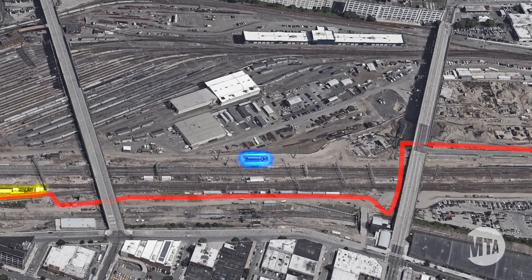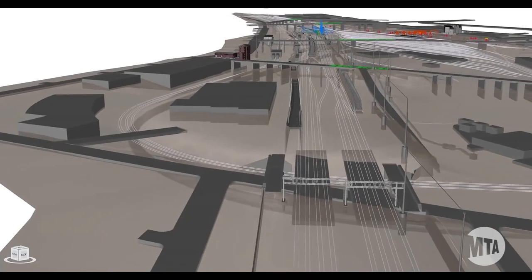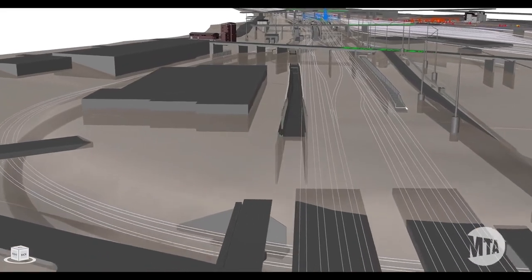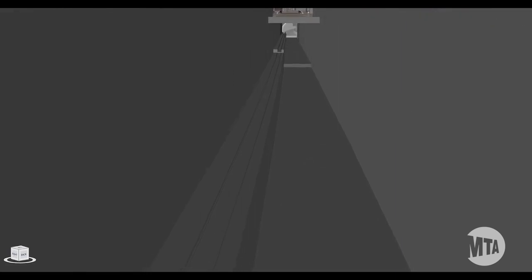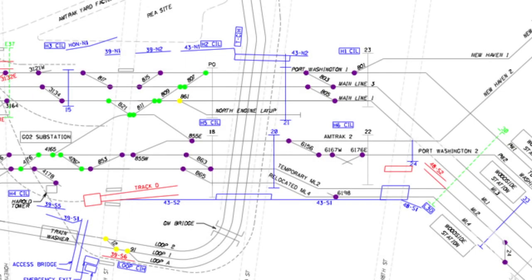We currently have a job out for bid, 57, which will be building the 48th Street Bridge, the Tunnel D approach, and some other components. We're looking to get that underway. And with that work moving forward, that will lead to the H5630 cutover, which is a big cutover for us planned at the end of 2016.